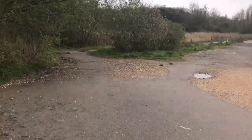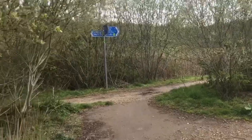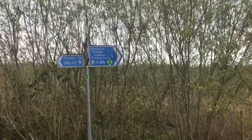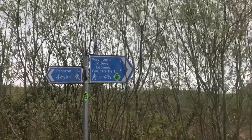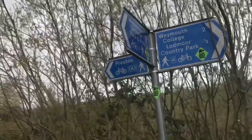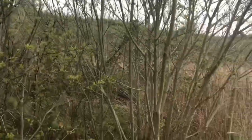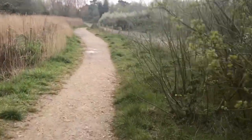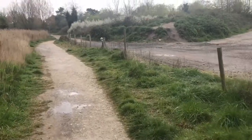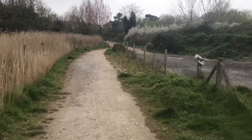We walk forward from the composting site and we come to a sign. Preston, 1 3/4 miles. Weymouth College, Lodmore Country Park, half a mile, and the Jurassic Cycle Trail. If we look at the sign that we've just come down, Weymouth Gateway Park and Ride. That's part of the Jurassic Cycle Trail as well. So now we turn to the right and we walk along by this fence. I think we did that. Yeah, I think we did that. My memory isn't as good as it was.